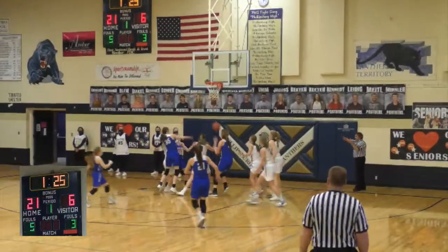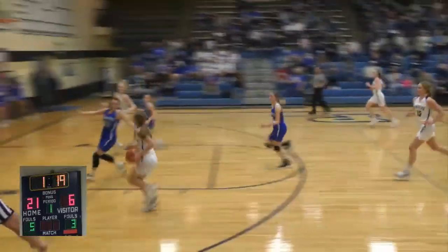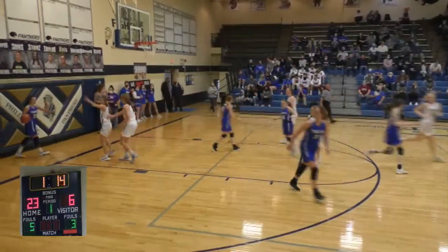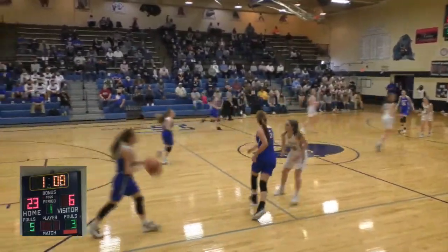Up for the two. No good. Blocked by a Lady Panther. Back inbounds. Into the hands of Terrence Sides. Terrence going to go up for the two. It's good. Terrence now has six on the night. 23-6 first quarter. Deep pass by the Stockton Tigers inbound.